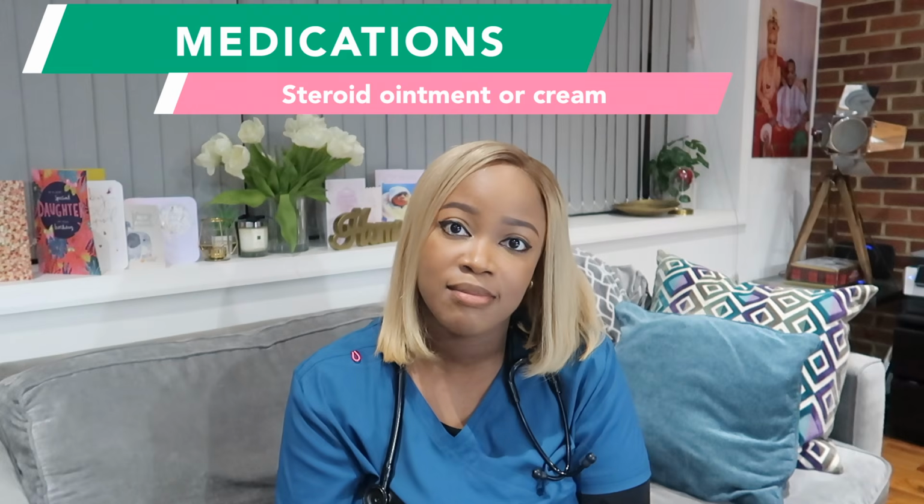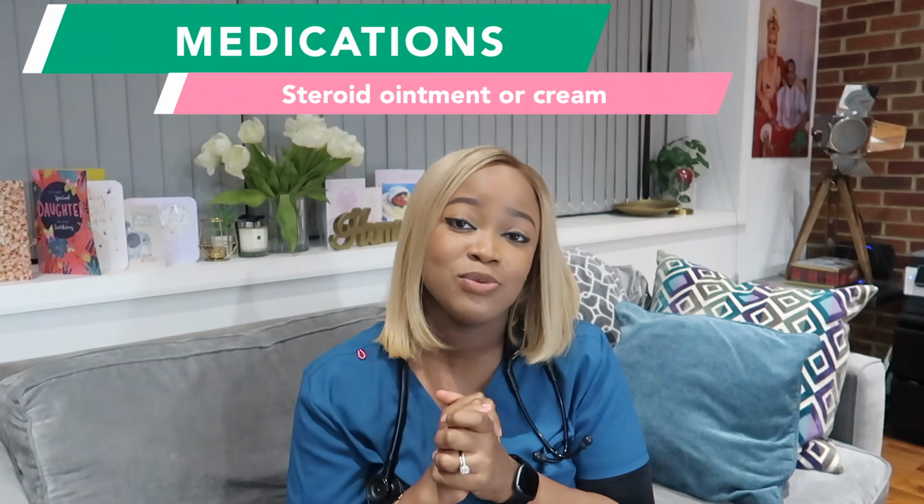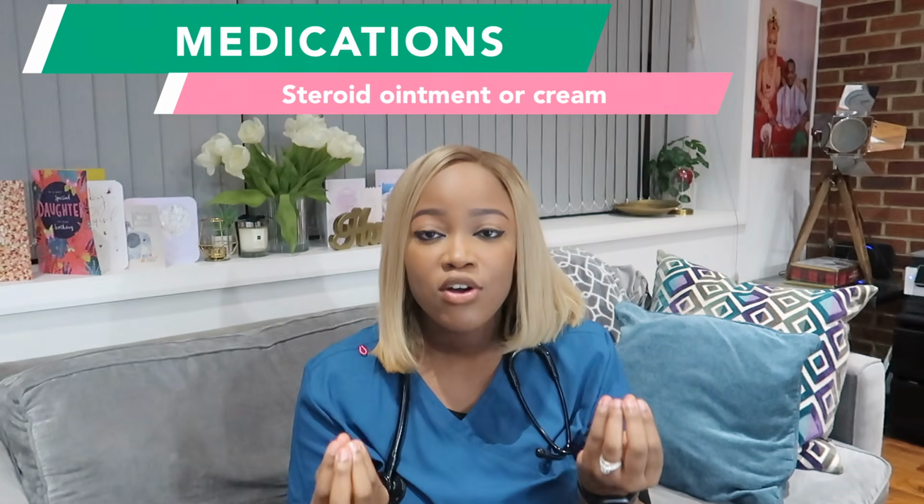In terms of medication, if your skin is inflamed, you would most likely need steroid ointment or cream to help manage your eczema. Steroids would help with the itching, swelling and redness associated with the eczema flare-up. The strength of the steroid you get prescribed will depend on the severity of the eczema that you have.